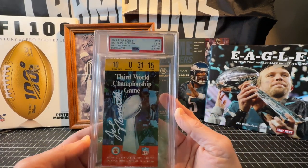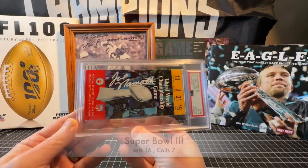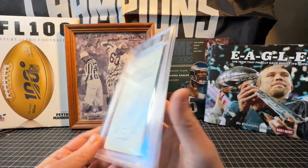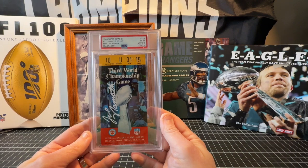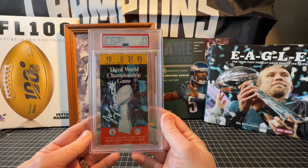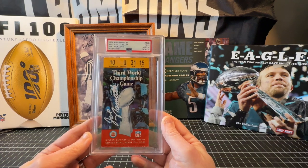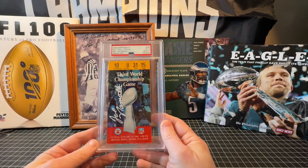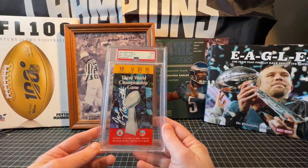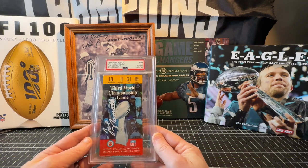So this is my earliest Super Bowl ticket. This is the 1969 Super Bowl III, autographed by Joe Namath. And this ticket means a lot to me. I won it in a Fanatics Collect or PWCC auction, and it came out of the Patrick Ryan collection. And why this is important to me, not only being the third World Championship game, which became known as the Super Bowl, but because of Joe Namath.